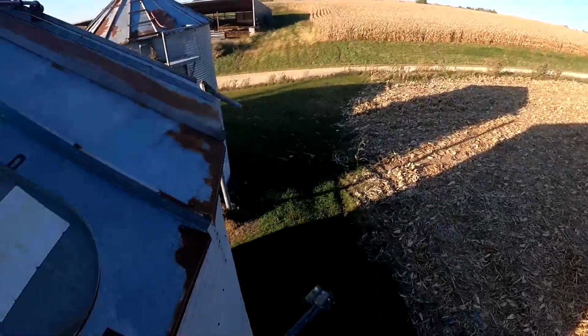Tarp's closing, and this bean bin's just about full. Feeling a little bit heavy to the left there. So we'll put about a half a truck in here and then that'll be about it.